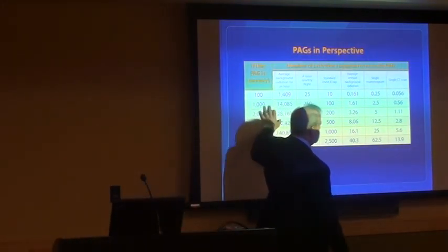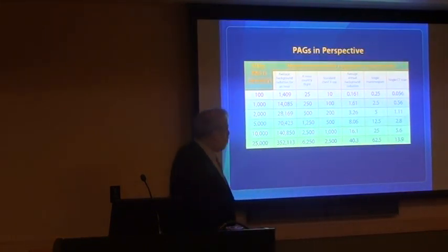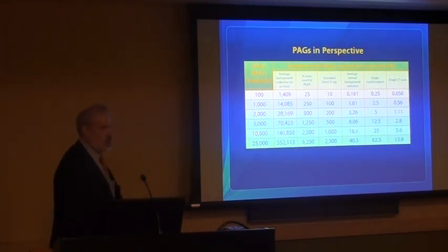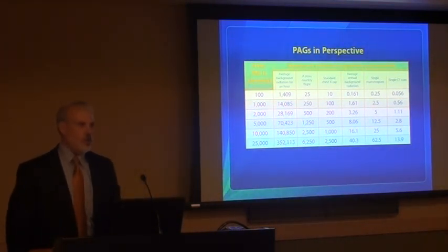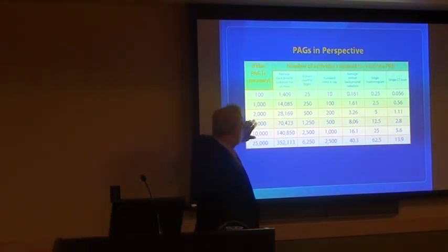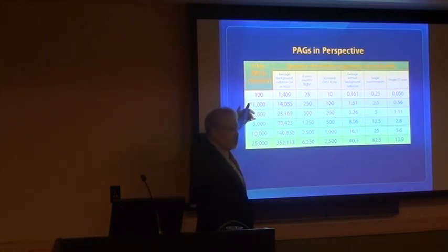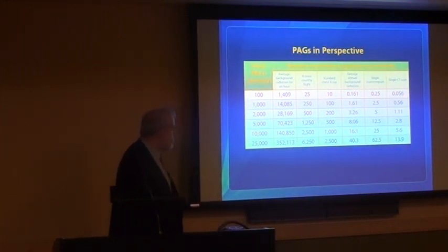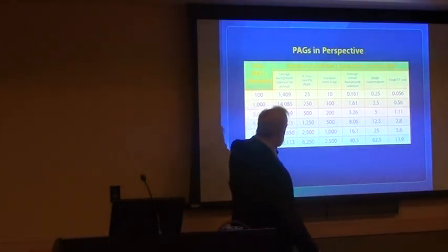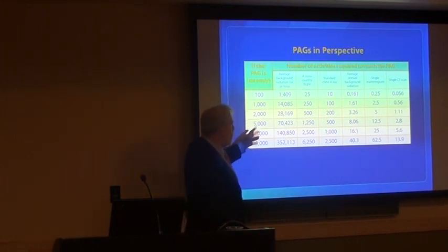If you have a CAT scan, you only have to have 0.05 CAT scans. In other words, CAT scans give you a huge amount of radiation exposure. The legal limit for non-radiation workers in the U.S. is this, but a CAT scan gives you 20 times higher. So we had to develop this chart to explain what the PAG meant.